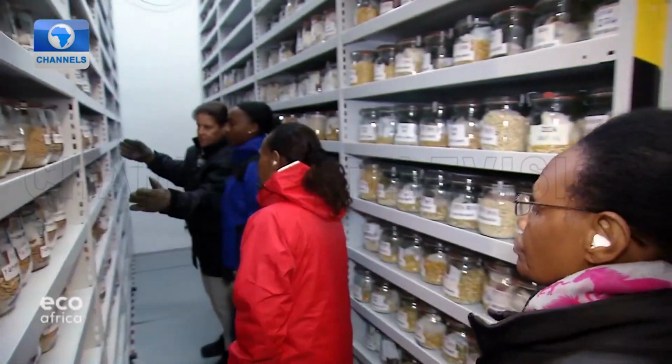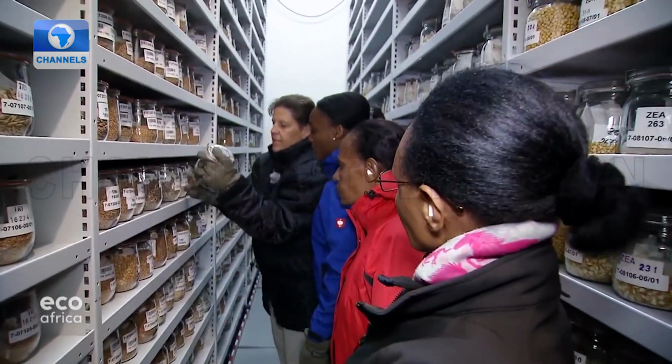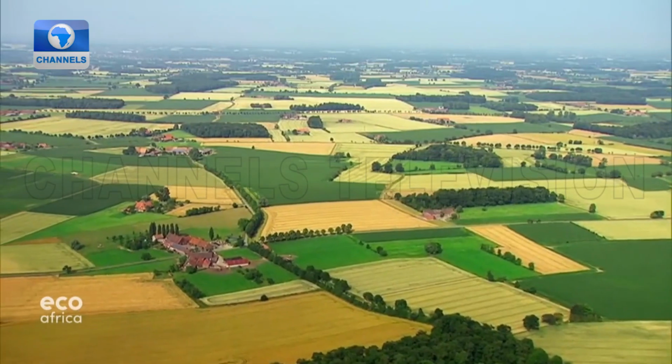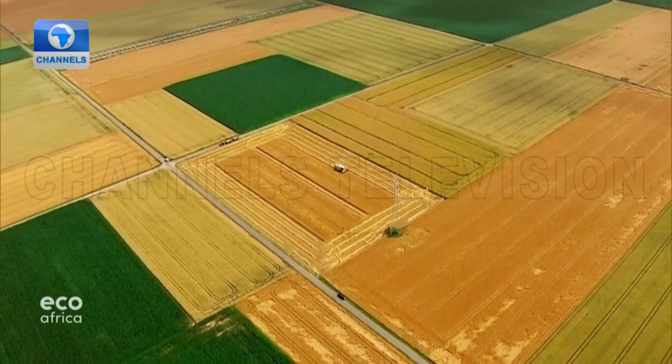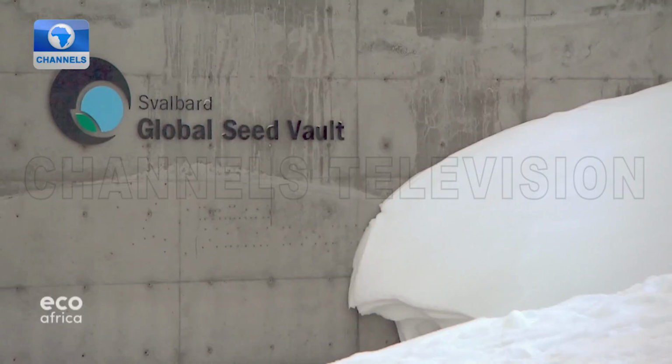Large seed archives have now been established all over the world. They each collect various seeds and plants from different regions. Many are then stored at the Global Seed Vault on the Norwegian island of Spitsbergen.